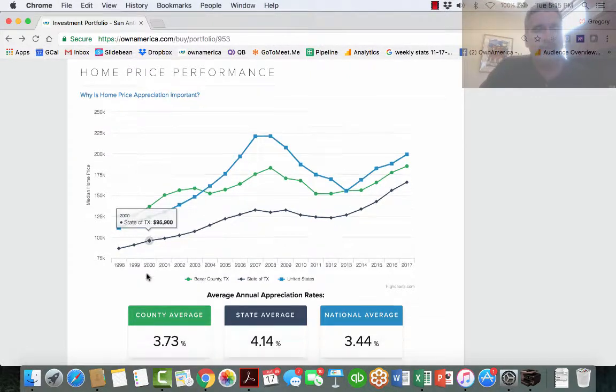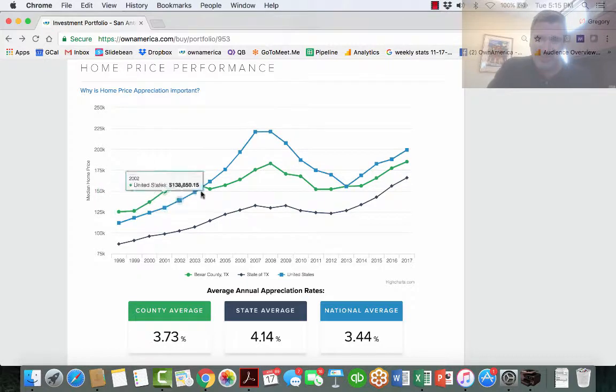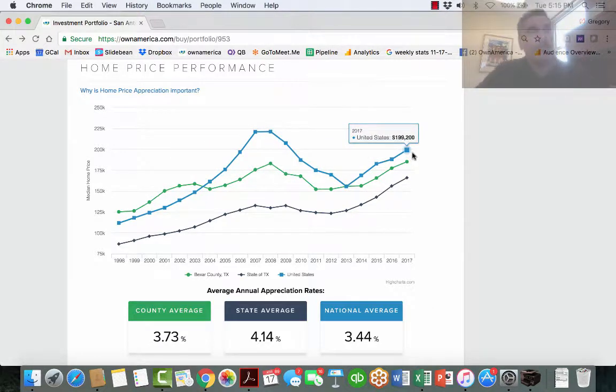And then here is the county, which is Bexar County, San Antonio. It shows a little more volatility, but in general, what it shows me is here's the equilibrium line, and I see upside. If you hold a piece of paper across this line, you're going to see that the marketplace of San Antonio still seems to be looking to catch up to where long-term it wants to be. I find that to be very attractive.